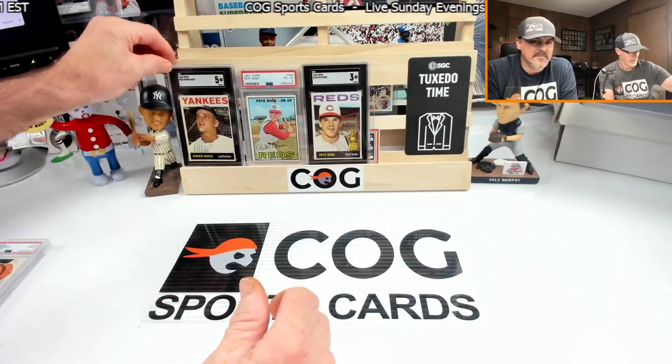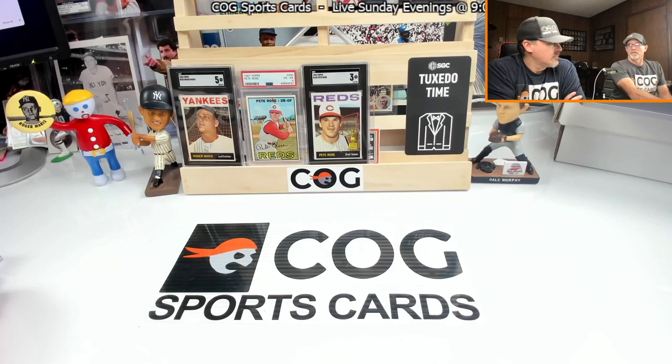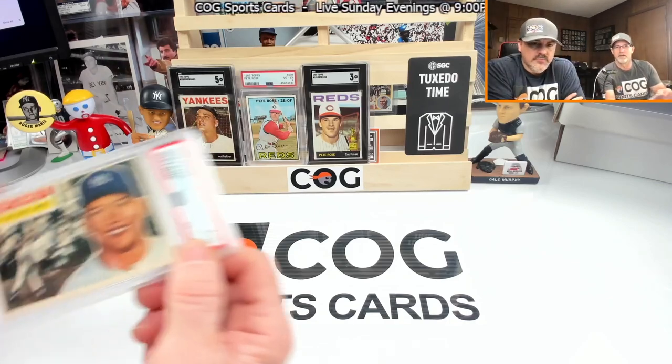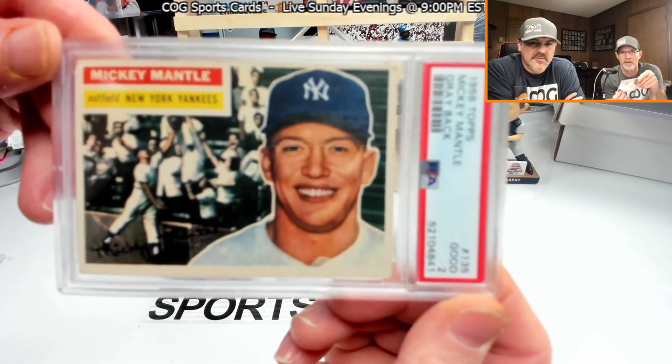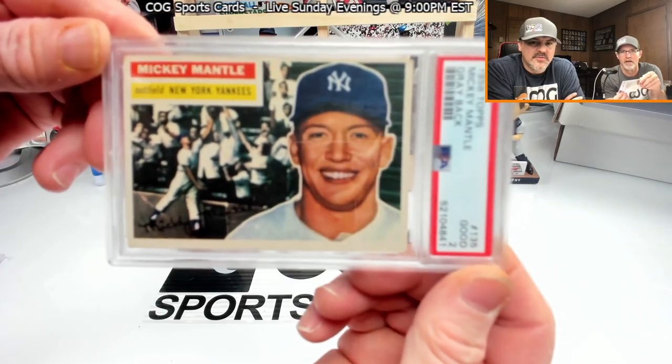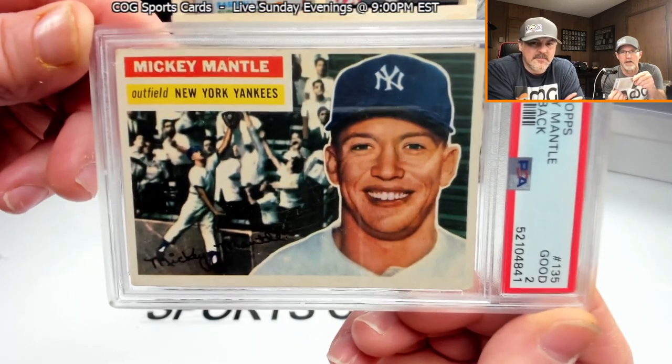Now, one of my pickups that I wasn't expecting to get, a 56 Mantle and a 2. Put that in the middle so it'll zoom there. Move it over to the middle. There you go.